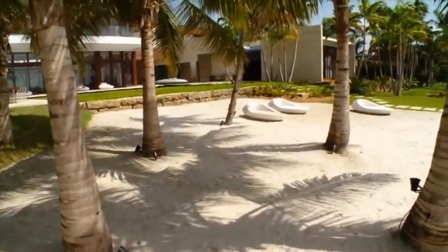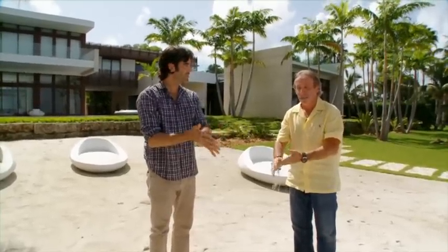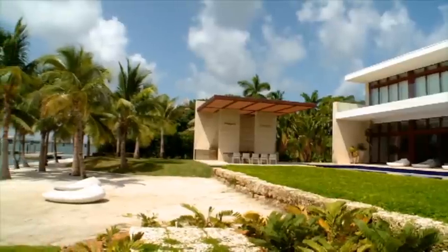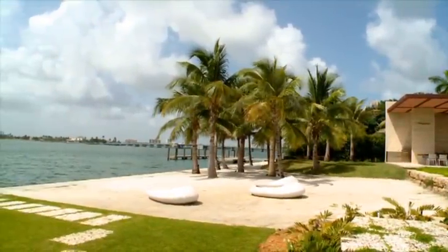What about the sand? The sand, this sand, it's beautiful. It is a special sand. It has a pink look. It's wet right now, but once it gets dry, it's so beautiful and it's so comfortable. You don't need traditional Florida sand. What? This is pure dune.